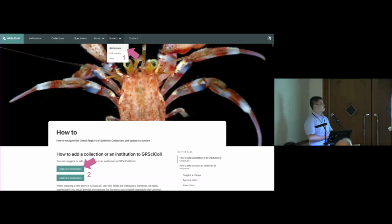So when you go to the GRSciColl website, look first at the top part. There's the how-to, and when you click that, you have add entries or edit entries. Here, I want to invite you to go first to add entries. Then you will be led to this page. There you can add new institutions or new collections, when you so far couldn't find your existence on the GRSciColl platform. But I'm showing the form that is also applicable for some editing activities afterwards.